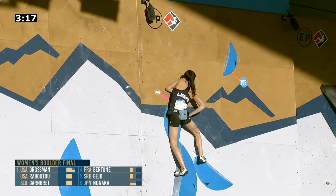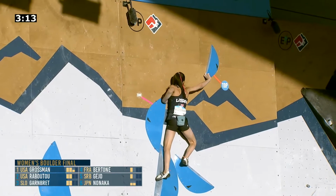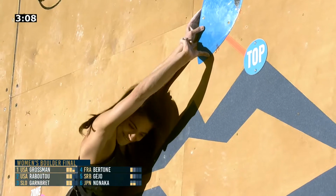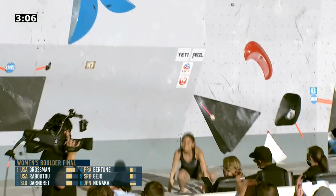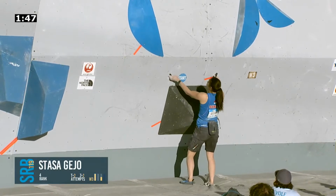It is a good hold that they're finishing on, but this is a precarious. Yeah, it's super insecure. Two fingers. Wow. Very impressive. Another flash from Natalia Grossman. Just a deep breath or two to get re-centered.